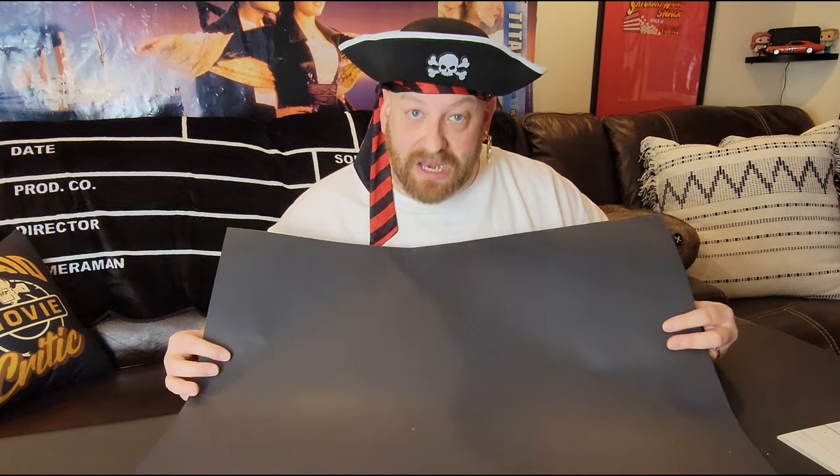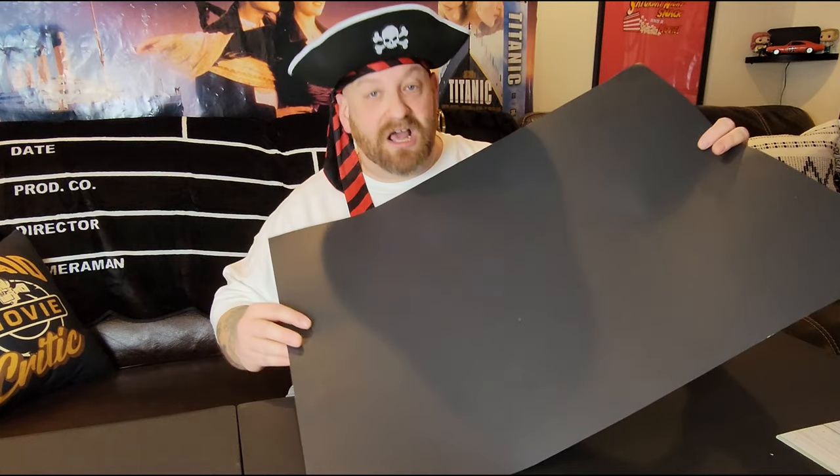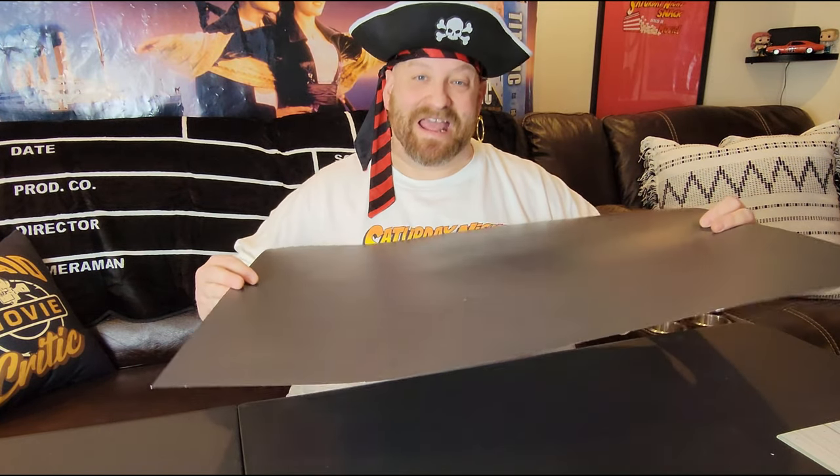As you know, in the Dollar Tree, we bought a sheet of black poster paper. Now, this is probably gonna be a pretty dang big hat, but here's how you make a pirate hat if you don't have one at home. You can even use newspaper to do this if you want to. Let's flip this over this way. We're gonna fold it in half one time.